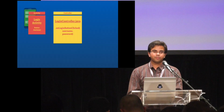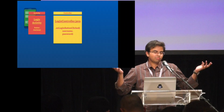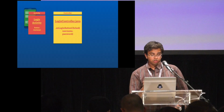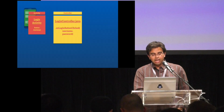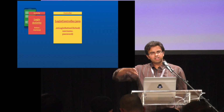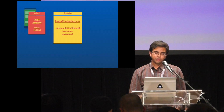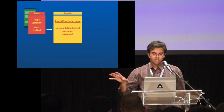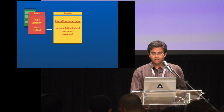So you have a controller. I would just call it a login controller. So LoginController.java would be the name of this class. Inside this login controller, I would have a method saying onLoginButtonClicked, and I would actually pass in the username and password. So if you think back at how we thought about this controller and presenter pattern, we are at the stage where we have sent the actions immediately to this controller. Now this controller has the ingredients.